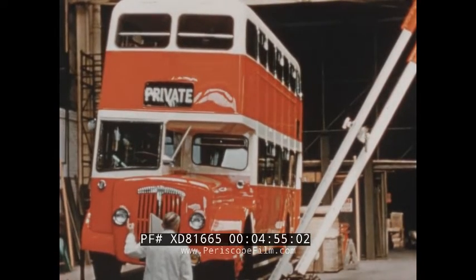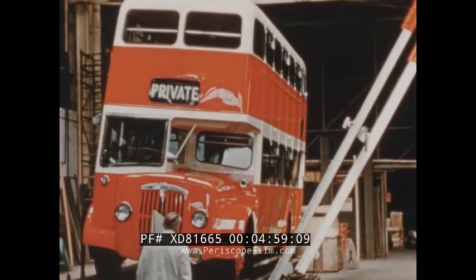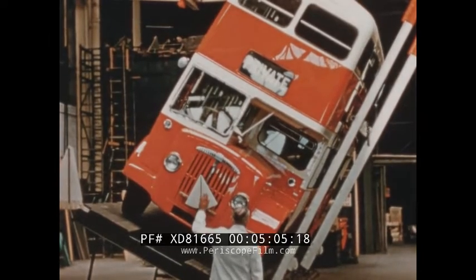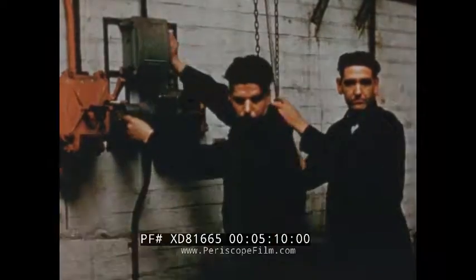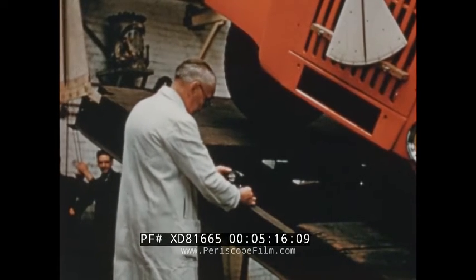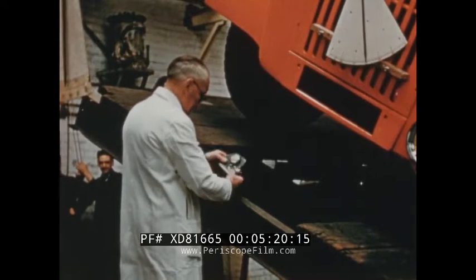After passing such grueling tests, you can be certain that your journeys on normal roads will be comfortable, safe, and reliable. Safety and reliability. How often these words must occur in any description of our bus service. Every double-decker, for example, must pass this special tilt test before it is put into public service.